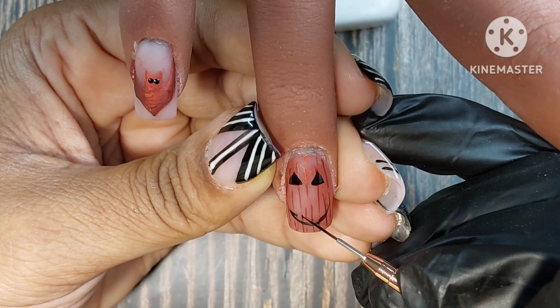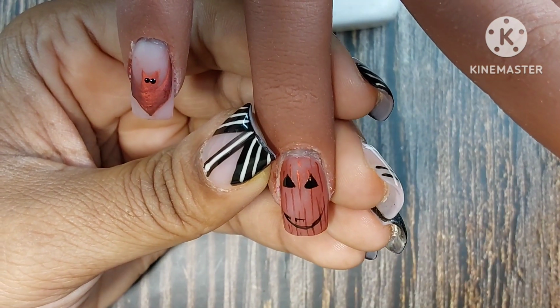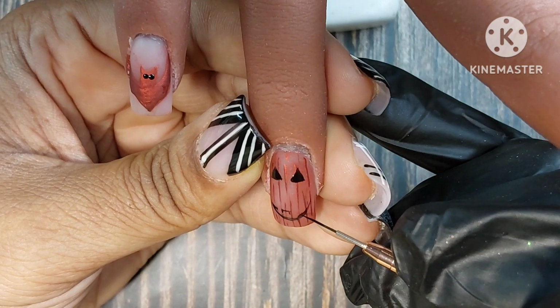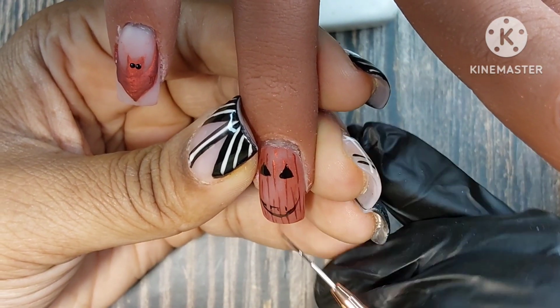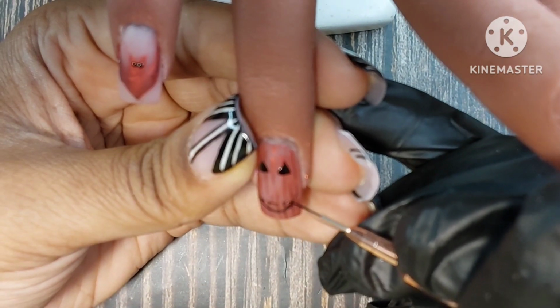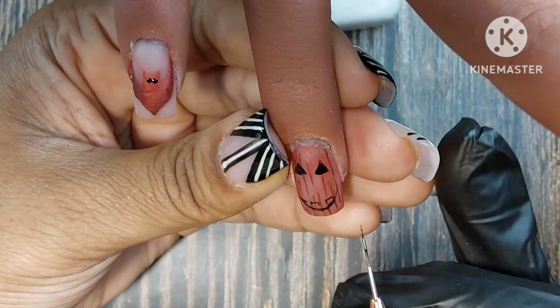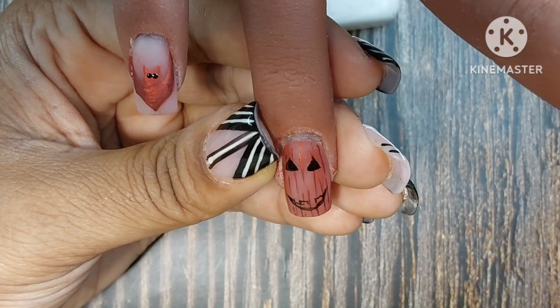But I'm just drawing out my little jack-o'-lantern face, which I didn't even tell you that's what this is. This nail is a jack-o'-lantern. I'm sure you saw the thumbnail. But yeah, I just tried to do something creative. Like I said, I did something like this last year, and I actually love the way this turned out. I would love to try something a little bit different with this as well.